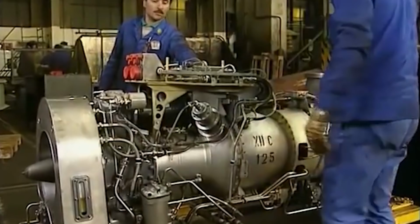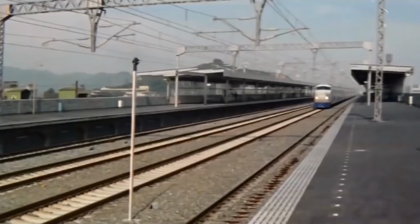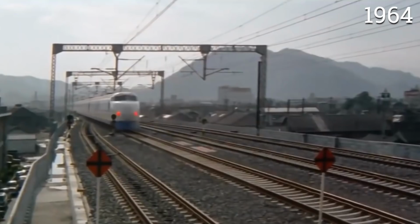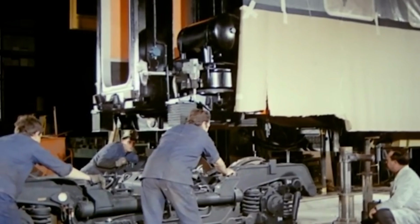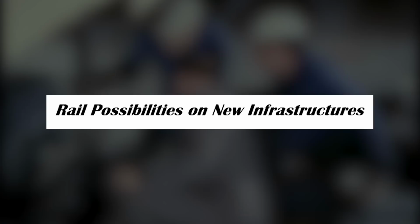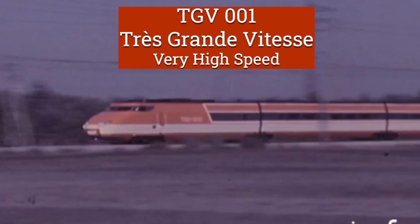The desire for higher speeds on railways and successful development of the turbo power program were the two ideas that came together in the late 1960s. Additional stimulation, of course, was the launch of the Japanese Shinkansen high-speed trains in 1964. These two merged in a joint program of SNCF and the railway industry to explore the possibilities of high-speed gas turbine units. The project, initiated in 1967, was branded as Rail Possibilities on New Infrastructures. As a result, several experimental trains were developed, as well as a high-speed turbo train prototype. That's how the turbo train TGV-001 was born.